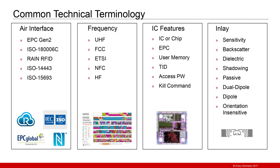And the last thing is the inlay. So the inlay, the tag itself, you hear sensitivity. Sensitivity is synonymous with read range. The higher sensitive a tag is, it means it's longer read range. That means I can deliver energy to the tag pretty easily. Backscatter is a term you'll hear, which is the tag communication back to the reader. Is it whispering or is it screaming?